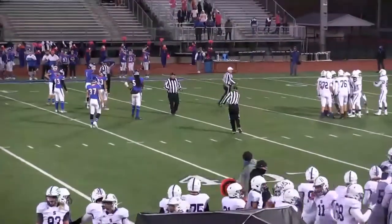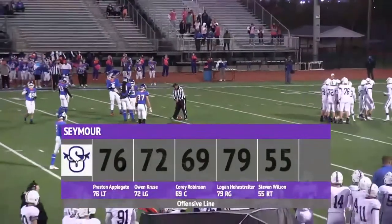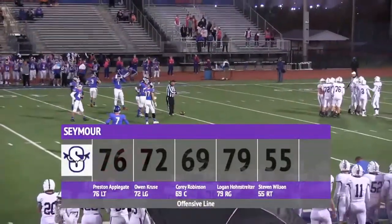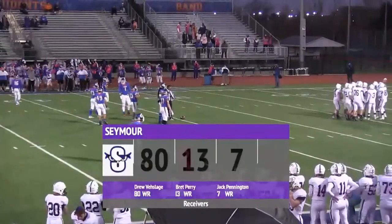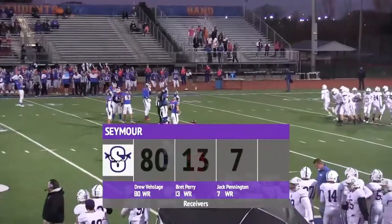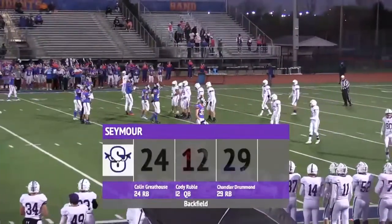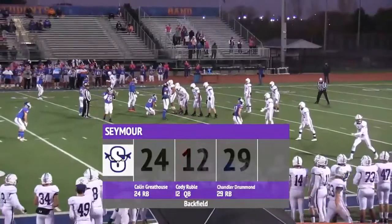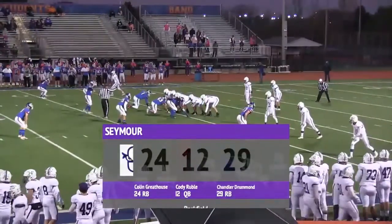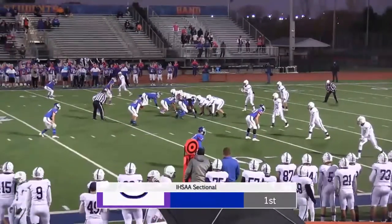Seymour comes in 3-6. We'll take a look at their starting lineups. A look at the offensive line, which Coach Moore talked about. They've progressed as the season has gone on. A very young group of receivers, 2 freshmen out of the 3 you see on your screen there. And the quarterback, first year starting, is Cody Rubel. They've talked all year about how strong of an arm he is. They throw it about 40% of the time.